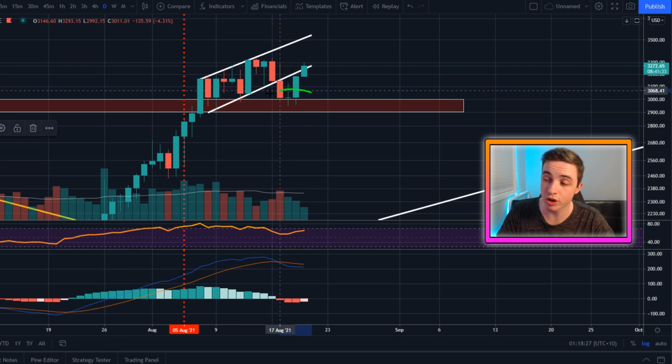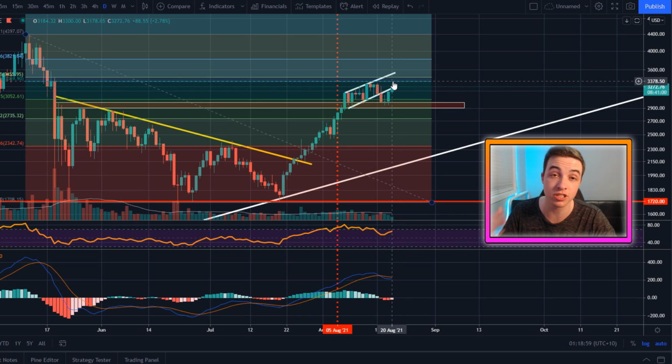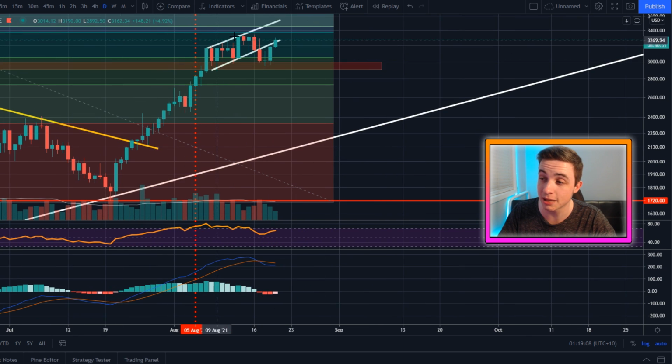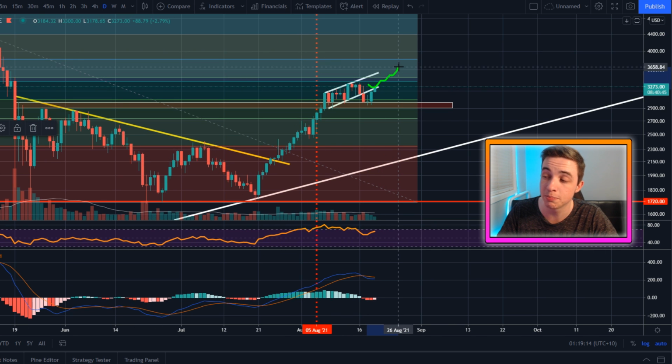And once again, I've already taken advantage of this great buying opportunity so far. And taking a look at some really important Fibonacci levels right now, we have the 61.8% Fibonacci level, which is the golden pocket, coming in at around 3,350 approximately. So almost exactly the same sort of levels as these highs just here. So that is definitely the level that we need to break for Ethereum to continue to explode to the upside.